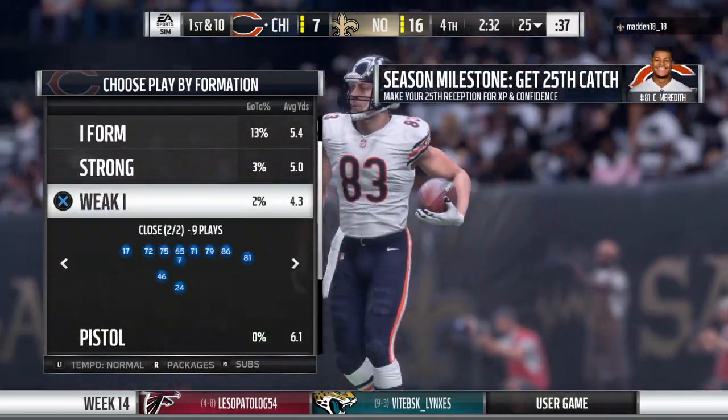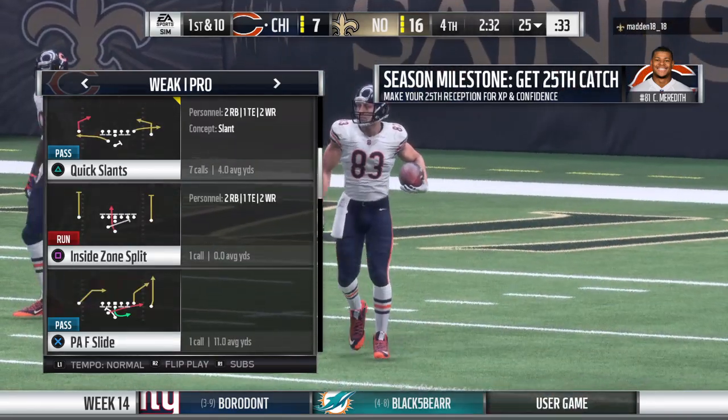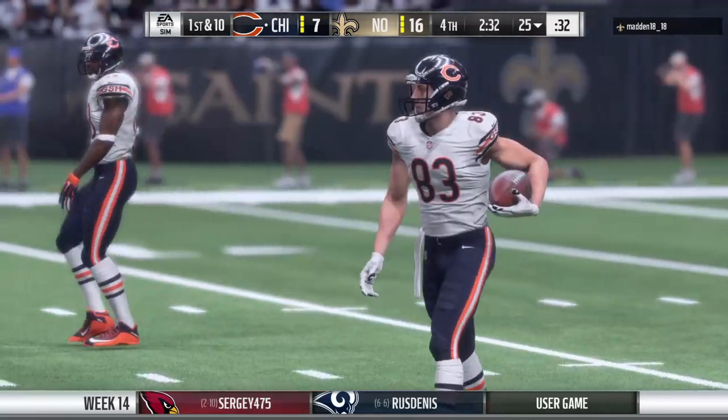Here's the Chicago offense coming back out onto the field. And with this deficit, you can't have too many more drives like the last drive where you had to punt it away. You know what I would tell my offense right here?